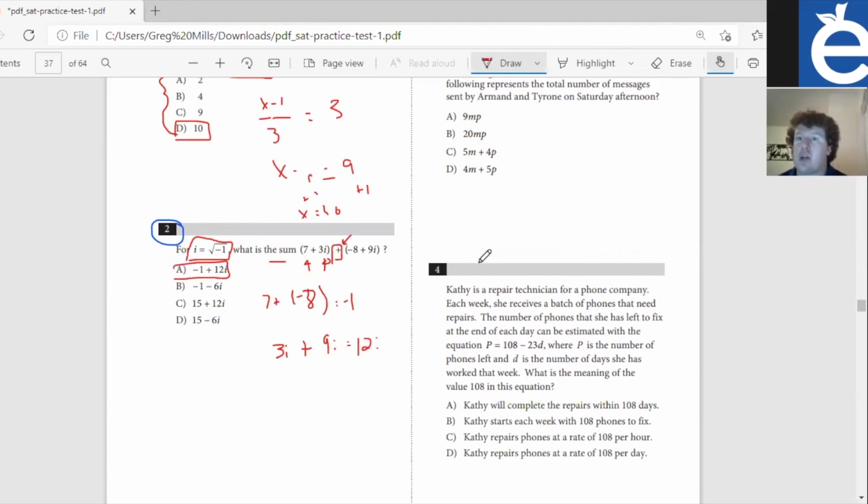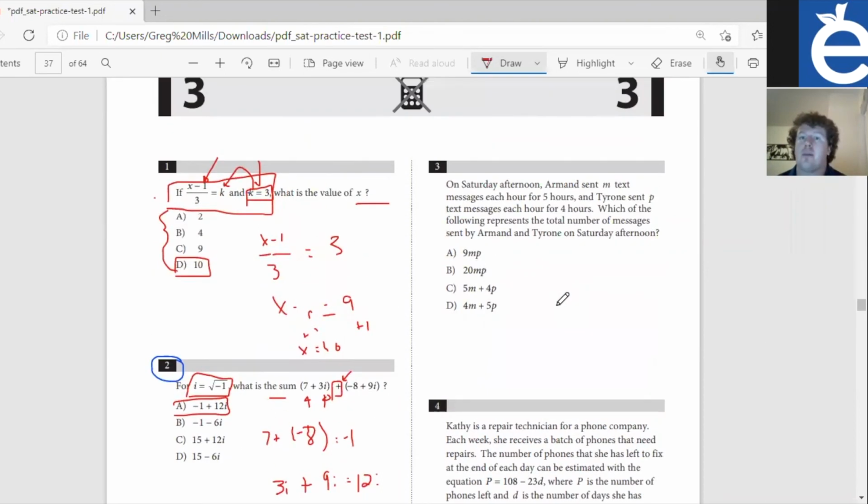So that would be our answer here, negative 1 plus 12i. So that's a pretty straightforward answer. If you don't know about imaginary numbers or complex numbers and how we add or subtract them, there's not really a way around this problem. So that's a good thing to keep in mind. It's just that basic rule for adding and subtracting complex numbers.